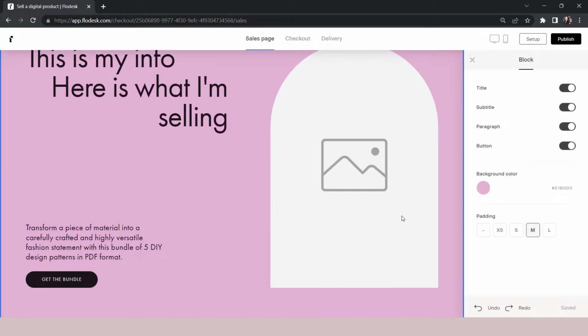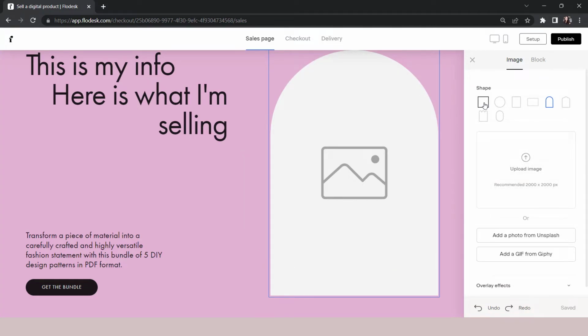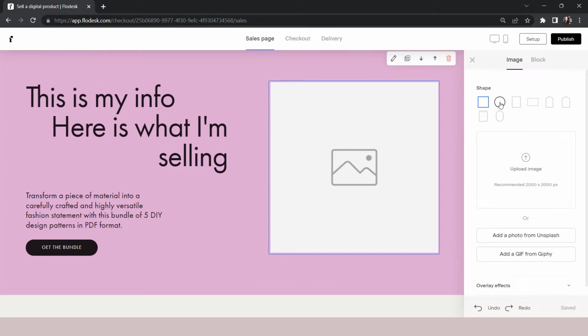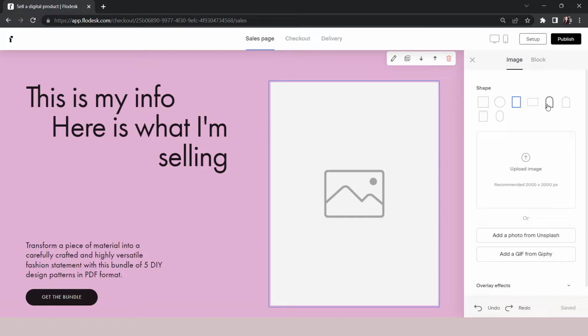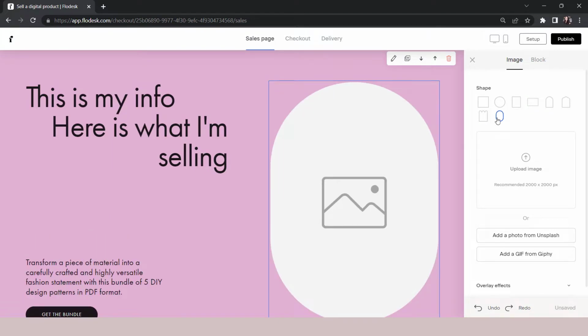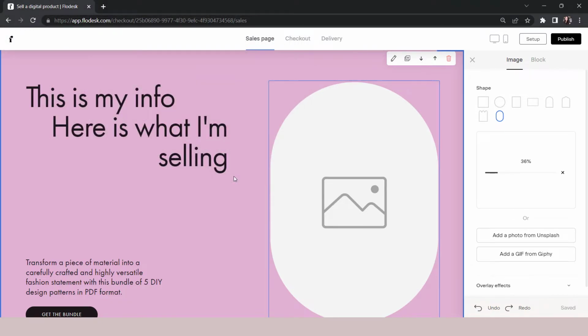If you want to add your photo, you click on this right here and you can switch out the shape of it. So you can make it a square, a circle, a rectangle. You can do one of these cool shapes as well to just kind of liven it up a little bit. If you want to include your image, you hit upload image, and then you can include whatever you want in there.